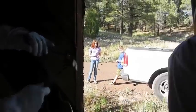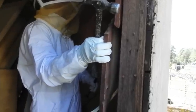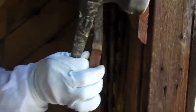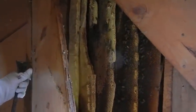You want to keep banging in here? You seem to have a knack for it. I don't know, I'm good at it. Wait, what do you do? Yeah, actually, his dad built this whole thing pretty much by himself. Oh my goodness. You're right, it does end right there. Wow. That's what I figured.